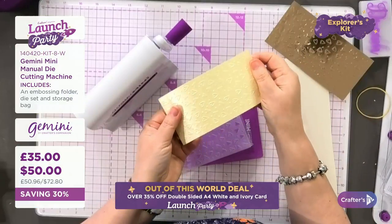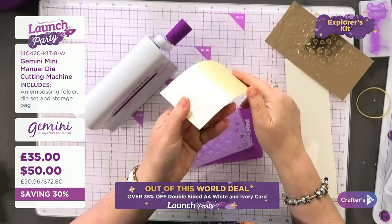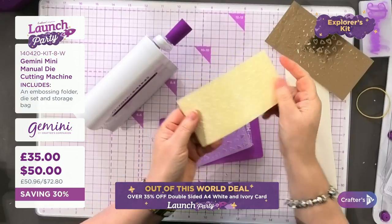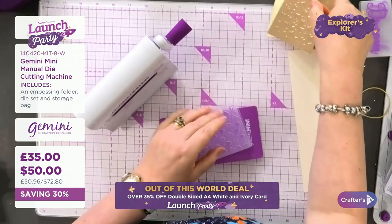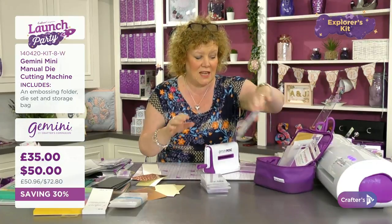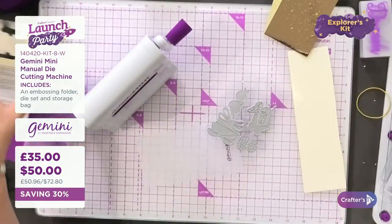But there we go. Look, on the double-sided Centura, look how fabulous that polka dot heart looks. You can see there, and it catches the light. Absolutely glorious. So that's the little folder that comes in with your deal. I thought you might actually like to see the little set of dies as well. And then we're going to have a look at some other things we can do.